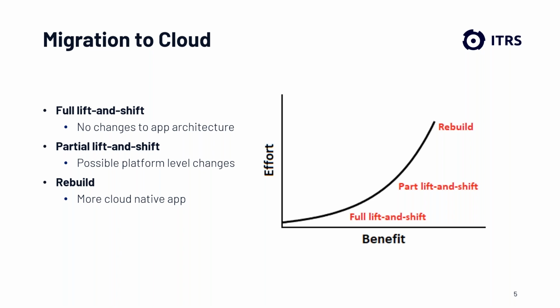So from what we have seen across our client base, lift and shift is pretty much done. So clients already have things that can be moved onto the cloud, are already running in the cloud. I think where we are today is the next two options, especially any new development is more focused on cloud native serverless microservice architectures.